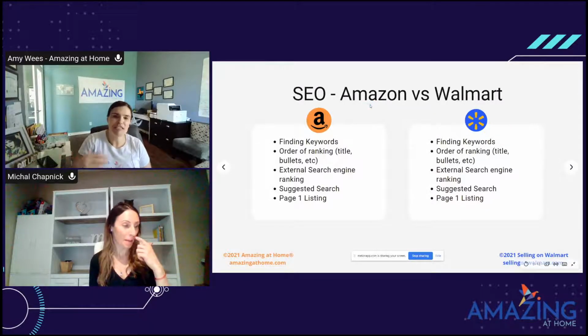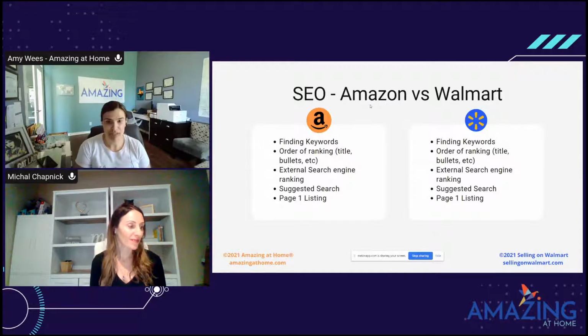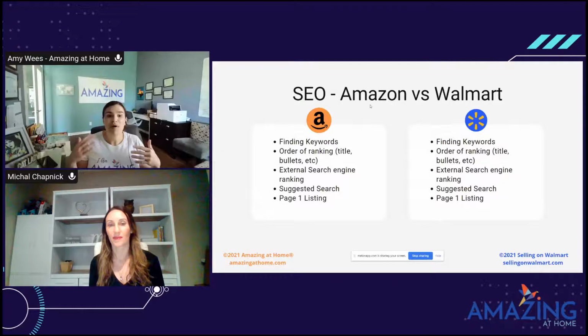We're going to talk about search engine optimization best practices on Amazon. First of all, finding your keywords. On Amazon, it's important to know what your main keywords are that your customer is going to find your product under. So overall, you want to know what customers search for on Amazon. So get in the search bar and try to search for your product yourself, and then use Amazon and Google keyword tools to prioritize those keywords by both search volume and relevancy to your product. And then order of ranking.